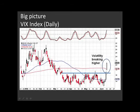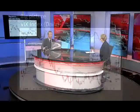However, it was always looking as if it might be primed for a break higher, and now suddenly over the last 2 trading days, we've seen the VIX breaking significantly higher through a level of resistance at about 16.5 on the VIX. That's a massive break to the upside, and high volatility comes with fear in the markets.